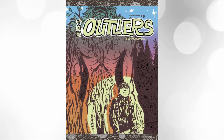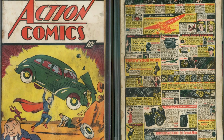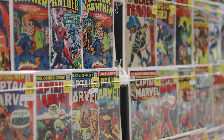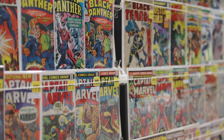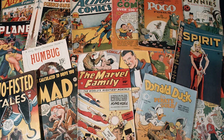They discovered a very good condition copy of Action Comics No. 1 from 1938. Only 99 copies were known to exist at the time. Originally purchased for 10 cents, the couple donated the holy grail of comic books to an auction, where it sold for a staggering £1.5 million. They were now able to not only keep the house, but also purchase a new villa on top of it.